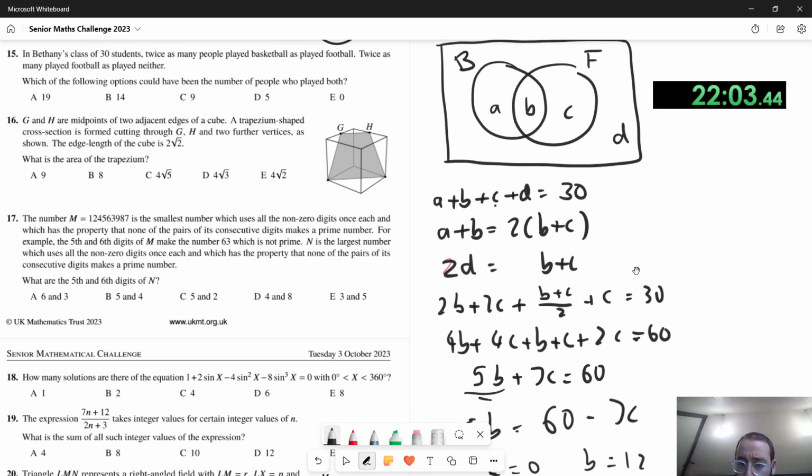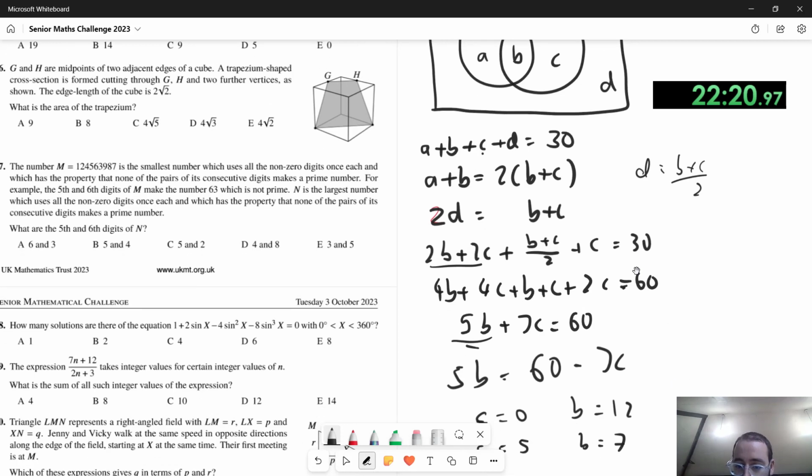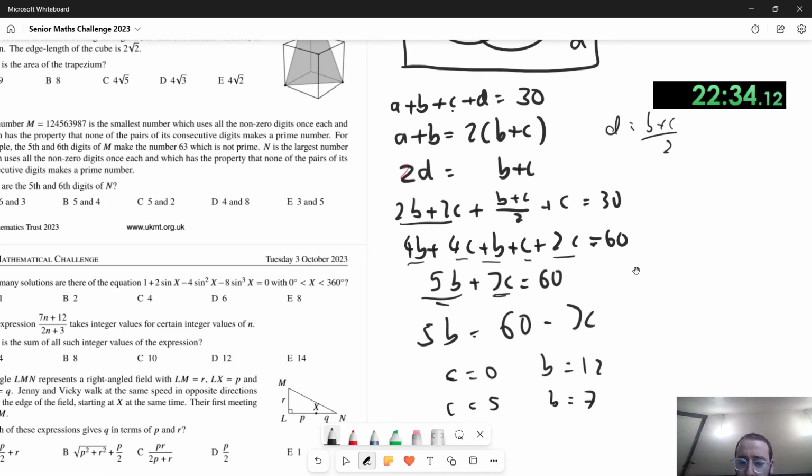Oh, okay, so then A plus B is two lots of this. This is A plus B, plus D equals B plus C over 2. So that's that, and then that's C. That equals 30. If I times it by 2, I get 4B plus 4C plus B plus C plus 2C equals 60. So I get 5B plus 7C equals 60. And these have to be integers, so we have to do multiples of 5, don't we?